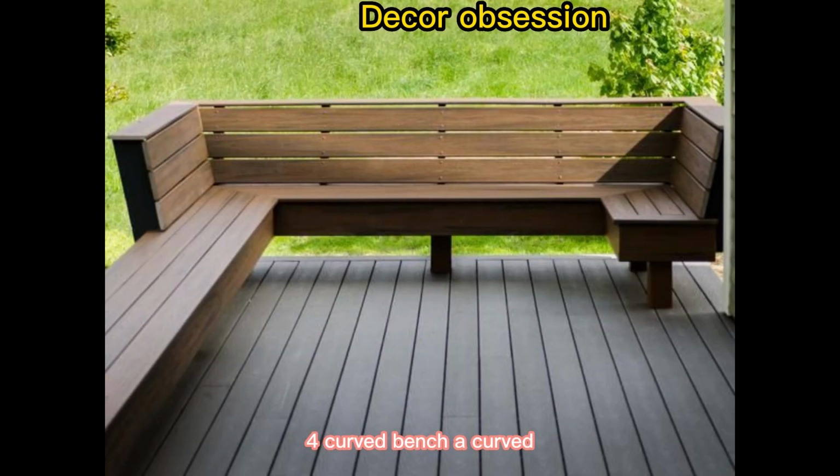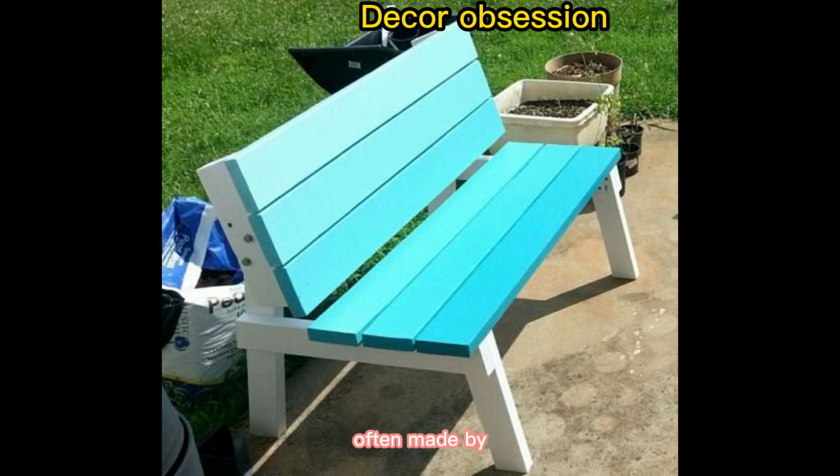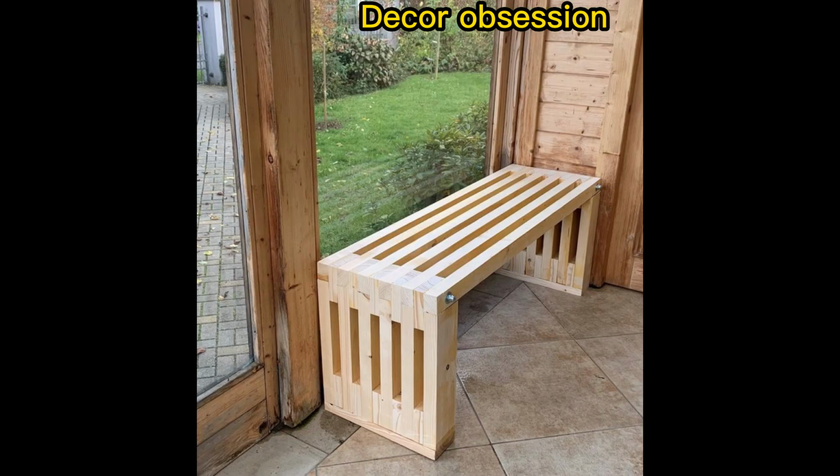4. Curved bench. A curved bench design offers a visually appealing and comfortable seating option. It can have a gentle curve or a more intricate design, often made by bending wooden planks or utilizing curved metal frames.